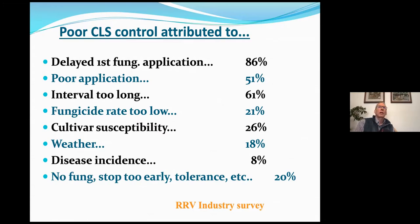And one area was, how do we predict disease better? We do have the disease model, which works okay, but some people feel like it's not representing some of the newer isolates better. And they've tweaked it somewhat. And I think it's still somewhat of an issue, because all that does is base it on the environment.